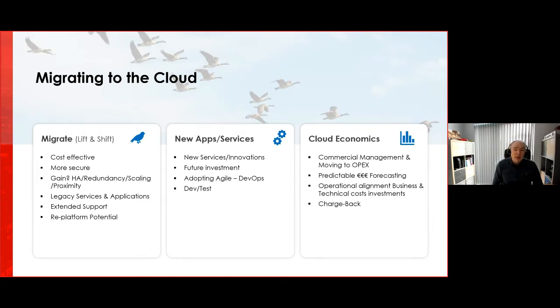Proximity. Probably less relevant to Ireland-focused businesses, but we have customers who have global presence, and where we can leverage the proximity of Azure data centers all over the world, we can get content closer to customers' various divisions or regions. Legacy services and applications: there'll be a few examples we'll bring up during the webinar of where this is relevant, but things like Server 2008, SQL 2008, and so on, that have gone out of support, when moved to Azure, they instantly come back into support at no extra cost from Microsoft. And then replatforming potential, as I say, things like moving SQL clusters, VMs, and so on. Probably not the smartest thing to do, just to move them straight across into Azure. Can be done and has been done.